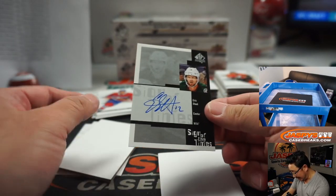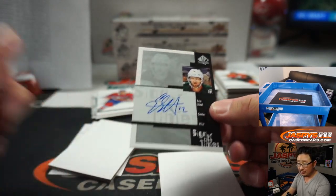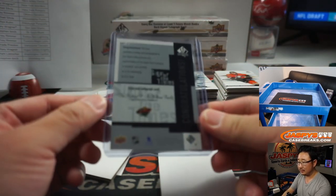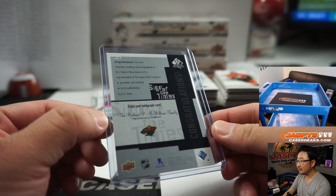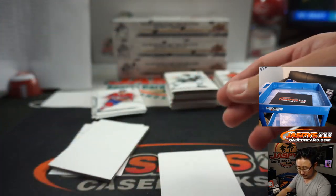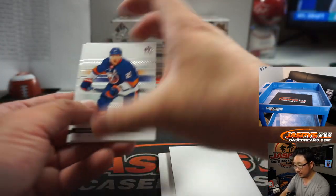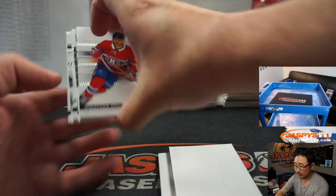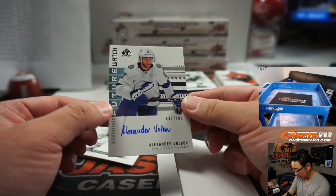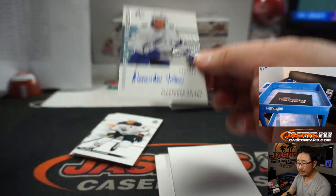Wow, there's a sign of the times. Eric Staal, an old school design. That's for Minnesota. That'll be for Sanford and the Wild. It's pretty cool. And we've got Alexander Volkov, who kind of printed his name on there.